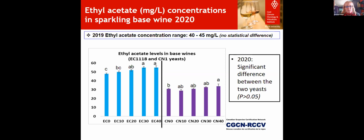Well, she is my boss actually, but what we did find was, of course, ethyl acetate comes from acetic acid, and it's not at dangerous levels in this, even at these different levels, probably because we settled the juice with enzymes and cold settled it. So that probably helped with the amount of acetic as well and ethyl acetate left.